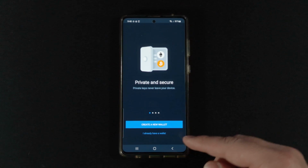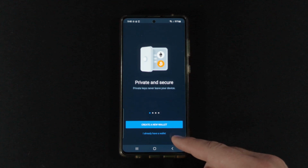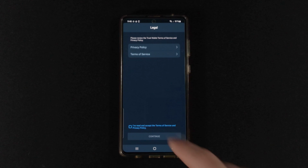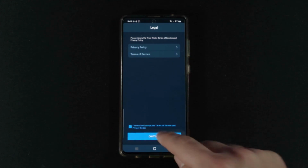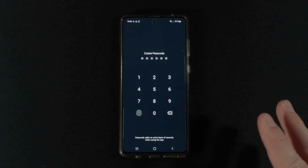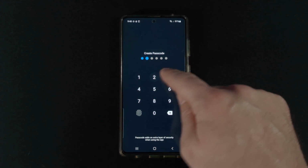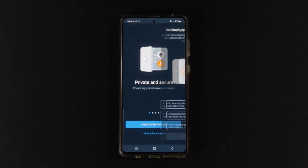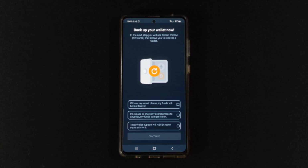So there are two options here, create a new wallet, and I already have a wallet, but since we're setting it up, we're going to click create a new wallet. We're going to accept the terms and we're going to click continue. Now it's going to ask you to create the passcode. So create whatever passcode you want. I'm just going to do 1, 2, 3, 4, 5, 6.